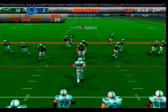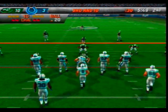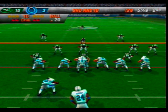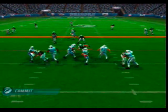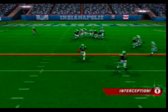Third and 10. Ball on the 20-yard line. Nothing over your head. You can press on. The Jets come out with three down linemen and seven defensive backs. It's the pass off, and it's intercepted.